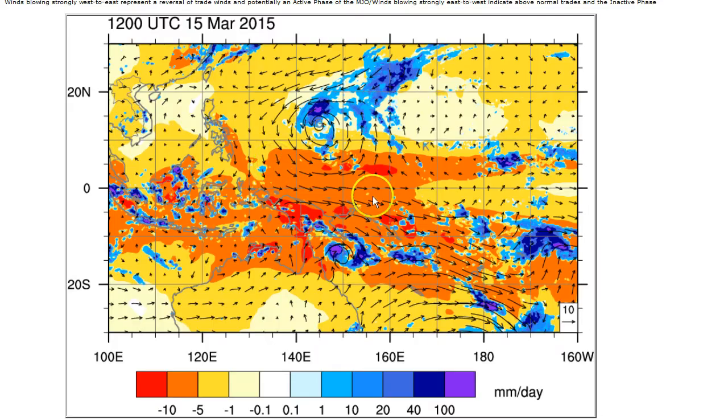Current in the West Pacific, west wind anomalies. West wind anomalies, moderate to strong, and this has been going on for quite some time now, since early January, but they've really been strong the past week or so. Notice here you can actually see the tropical system in the northern hemisphere and the tropical system in the southern hemisphere.